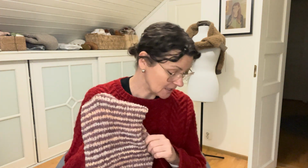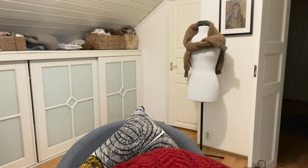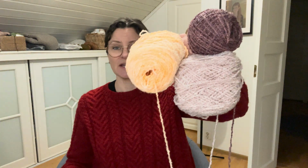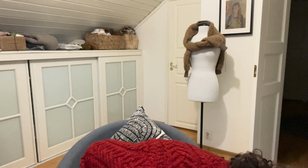I have again boucle merino, but this is lighter. This is DK weight, but still knits up to almost bulky weight gauge. I have 15 stitches on 10 centimeters with 4 millimeter, US 6 size needles, and I'm using 3 colors. This is Aara yarn boucle merino, Aara yarn love, I think it's the name of the yarn.